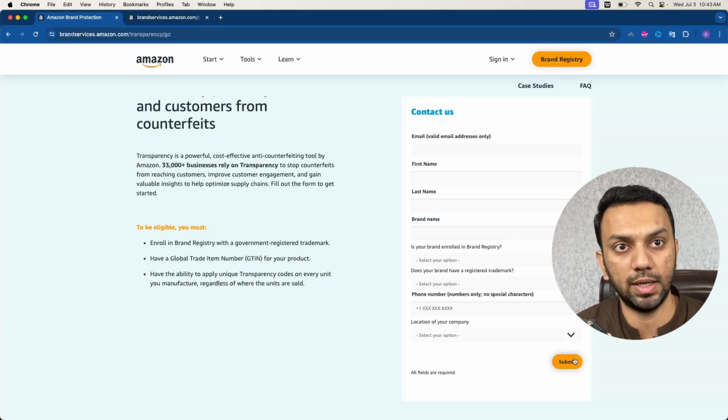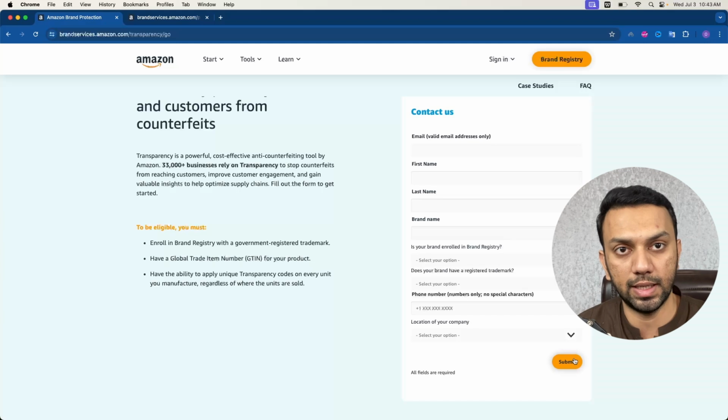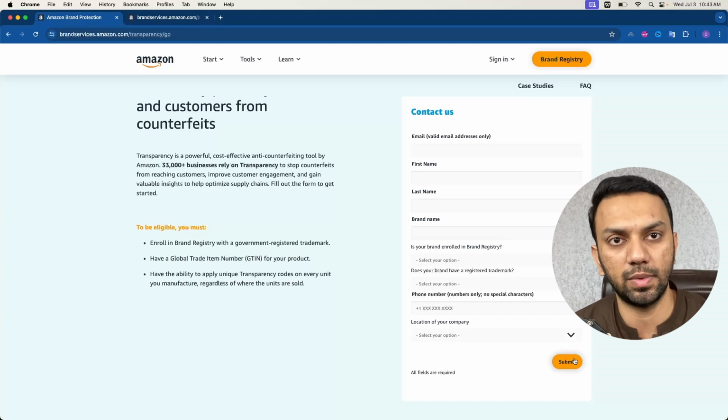Once you enter into that, there are three basic things you are supposed to do in your transparency portal. The first thing is you enroll the ASINs, then you can generate the barcodes, and the third thing is that you can generate reports and see how things are going: how many counterfeit products there are, what my approval rate is, and all these kinds of things. I'll discuss that part later on.